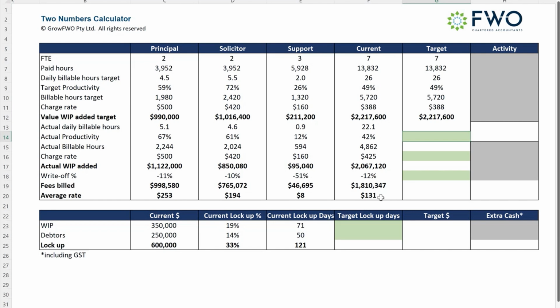And believe me when I say that is usually a higher rate than what I see in firms where they're not focusing on the right strategies. Often I see that number falling below $100 an hour, which means you can find it very difficult to generate any profit.